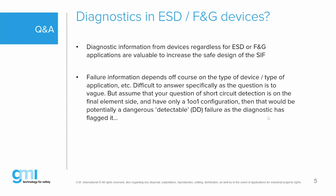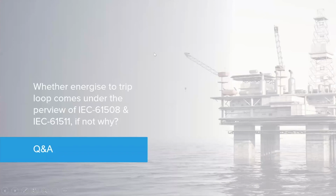Yeah, time is running and we are a little bit late, but we have only the last 2 questions. Okay, here. I think you answered already during the webinar to this question. So the question is whether Energize to trip loop comes under the umbrella of 61508 and 61511. If not, why?